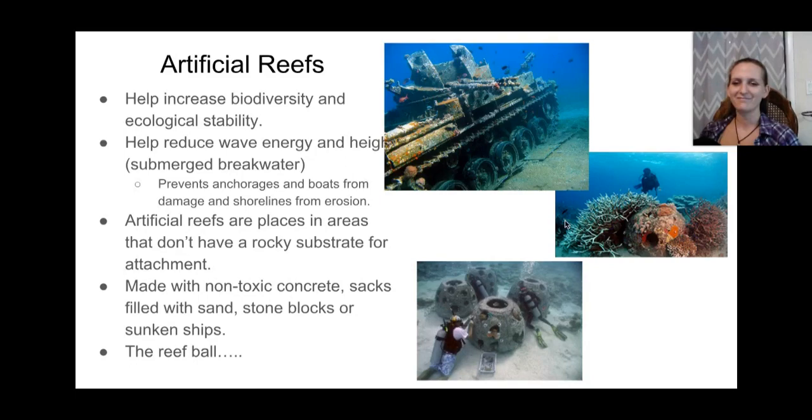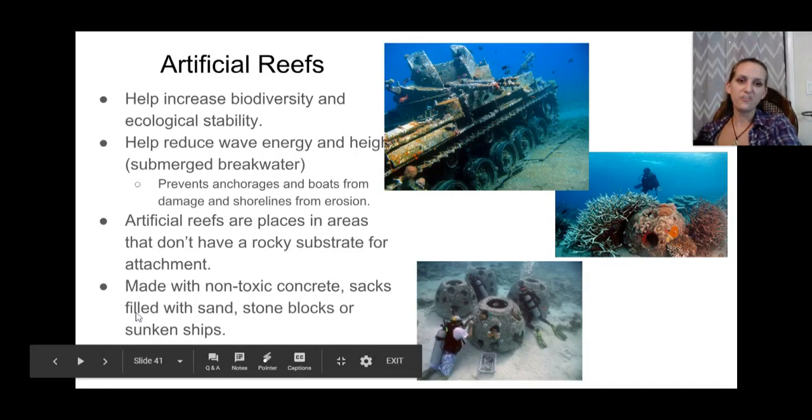But artificial reefs, they're going to help decrease wave energy and wave heights. They're just going to absorb a lot of that water energy and save the shoreline from having to absorb it all. Artificial reefs are put in places where they don't have a rocky substrate, so corals won't naturally apply themselves there. So they are becoming that rocky substrate. They're putting the rocky substrate there. We can make them with non-toxic concretes, sacks filled with sand, stone blocks, sunken ships, a tanker. The reef ball. Here's our reef ball. The reef ball is heavy so that it stays in place. The reef ball also has holes in it that can serve as protection and hiding places for predators.